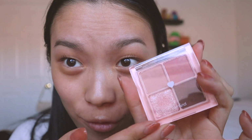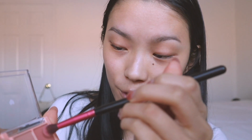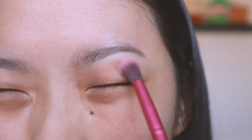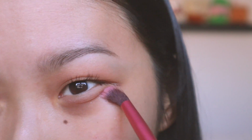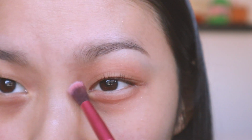This is a new palette I got. My boyfriend recently got me this one for my birthday and I love it. It's from the brand Romand. I like to use this shade right here, the pink one. I think it's super natural, super cute, so I just brush it in. And then I essentially just shut my eye and place it all over the lid. And I like to bring it down halfway, maybe like this much, I guess the whole under eye, but I like dragging it under the eye. I think it's a really nice look.